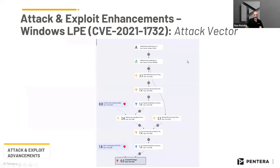Here's the attack vector for this attack, where it ultimately ends with escalated privileges. We know for a fact that Pentera was able to escalate the privileges, and you can see the vulnerabilities here that antivirus did not block, so that's the validation there. And we have, of course, the indication that this host is vulnerable to that specific vulnerability. So you can always know, and by the way, same IP here, so both vulnerabilities on the same machine. Is this preventable? Probably.